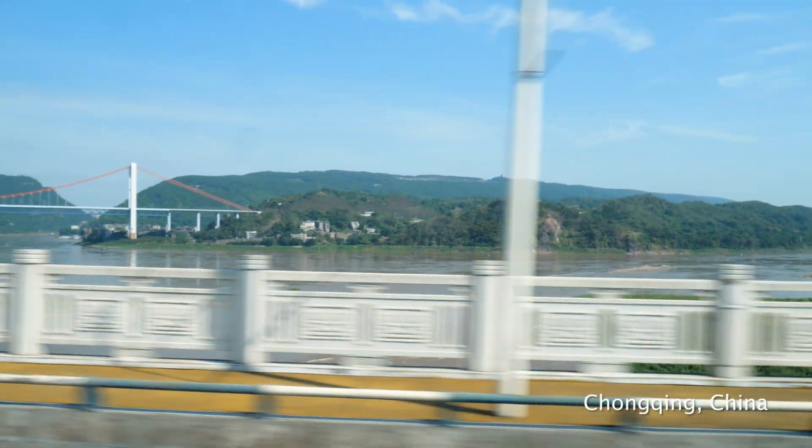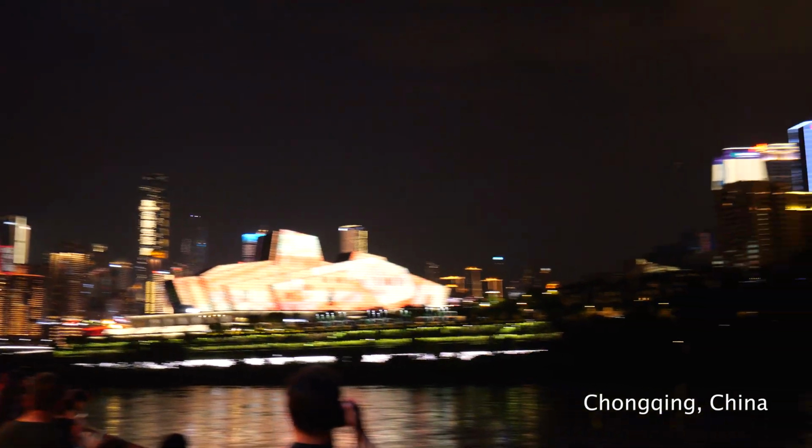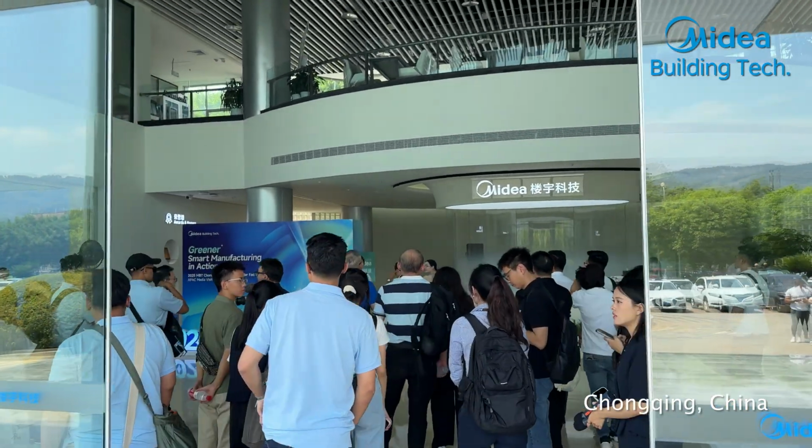First, some quick context about Chongqing. It's massive, with mountains, two rivers, and endless skyscrapers. It's known for hot pot, neon nightscapes, and now for being home to the world's first Lighthouse factory in the chiller sector. If you want a real Chinese experience, this city is really the place to start.